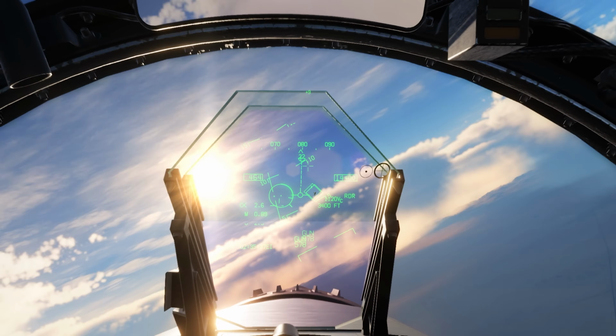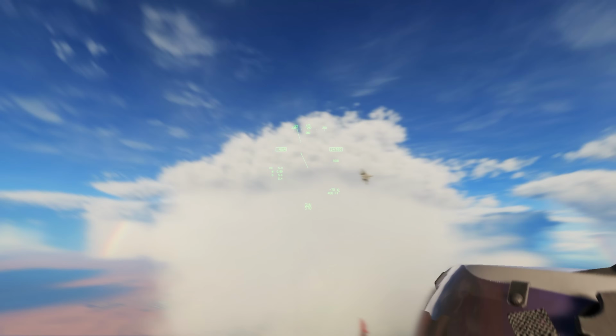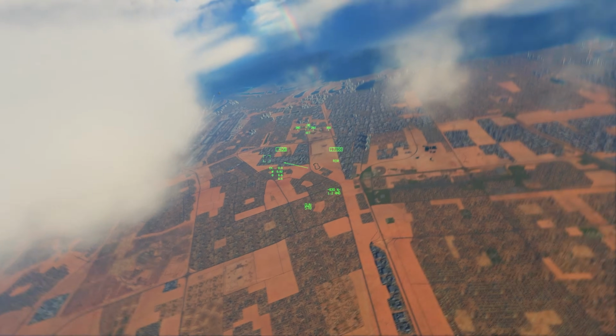And this is just a gunfight. That thing's not even really made to be a gunfighter. It's really made to be a Fox 2, high off bore sight Fox 2. We could finish this fight in like 1 second, probably.